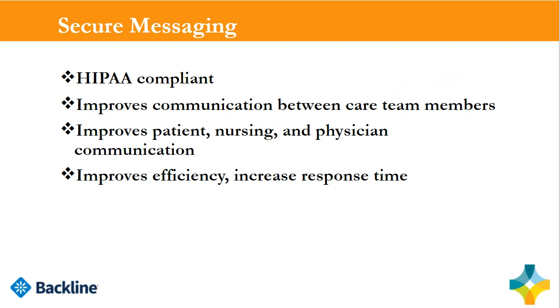So what's the benefit of secure messaging? Well, it's HIPAA compliant. That is the biggie. Secure messaging can be used by the entire care team, which can also include the patient and their family. It improves efficiency, and has been shown to increase response time as well.